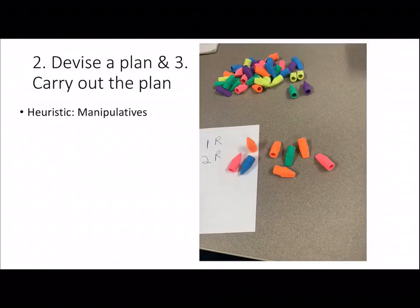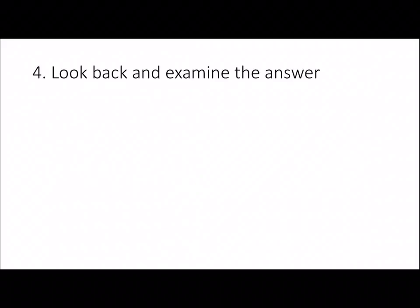Put 12 back, take 1 out. This would be using manipulatives in order to solve this problem. So manipulatives are when you take physical objects and use them to represent the things.